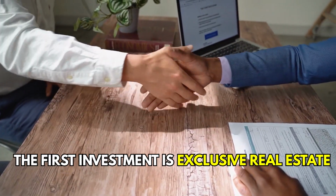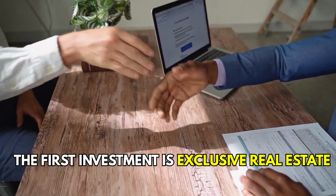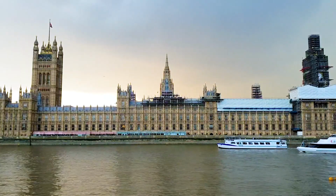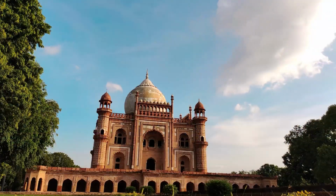So, in today's video, we'll look at some assets that look like liabilities, but are actually bargains. The first investment is exclusive real estate. When people talk about exclusive real estate, they're referring to buildings that don't come on the market on a regular basis. These properties can range from palaces to historic structures.